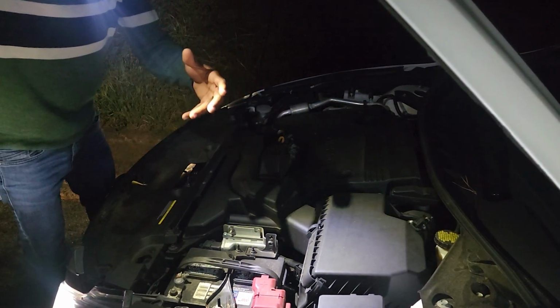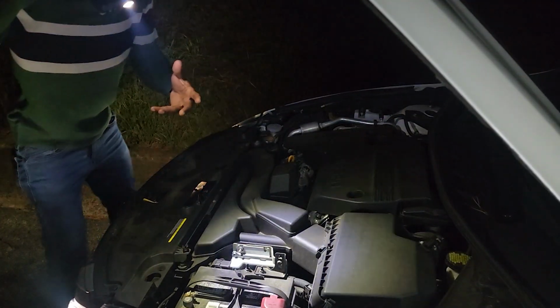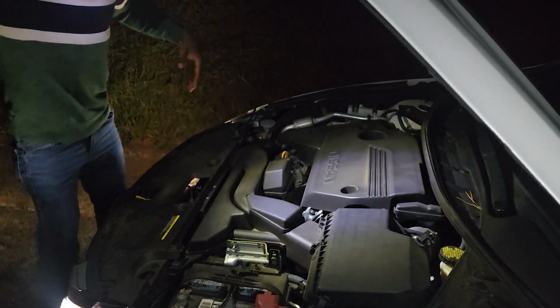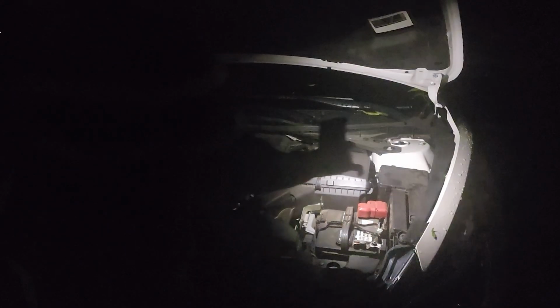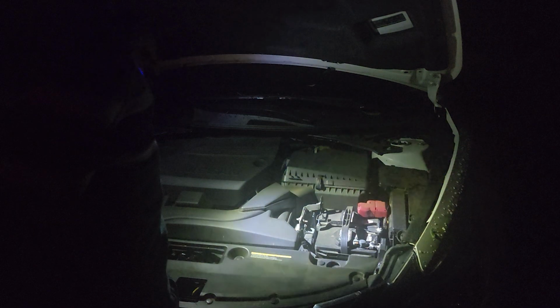So I am looking for the issue, and as you can see, the flashlight is bright enough, it can cover most of the hood. Comparing both lights, this is the phone light, and then this is the flashlight. So as you can see, the flashlight is way better than the phone light. So that is why the flashlight is the ideal tool to have in your car.